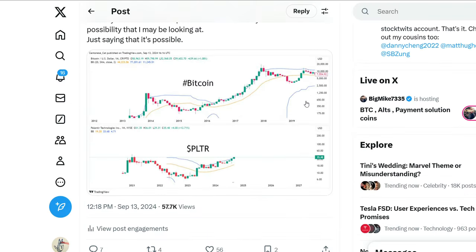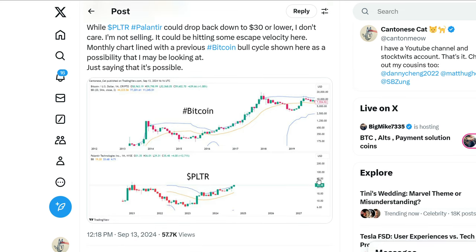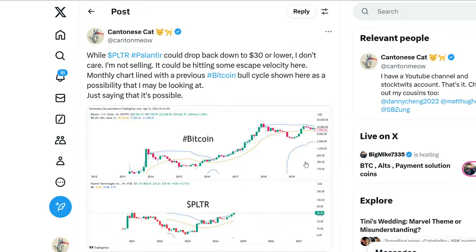I also, just a couple months ago, around September 13th, was one of the few really saying, hey, Palantir was at a surprising 35. Yeah, it looked overextended back then. Sure, it could drop down to 30 or lower. I don't care. I'm not selling. I don't think it's guaranteed, right? I think it could be hitting some escape velocity here.